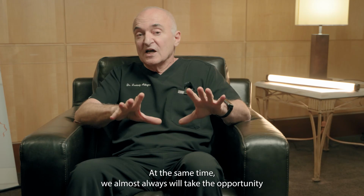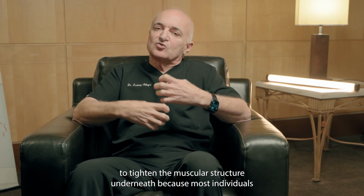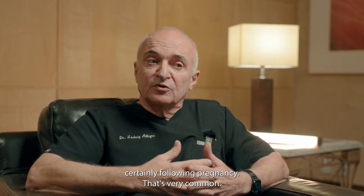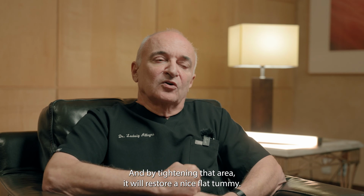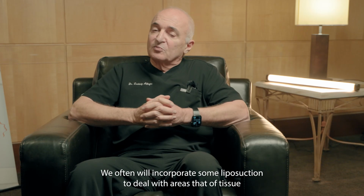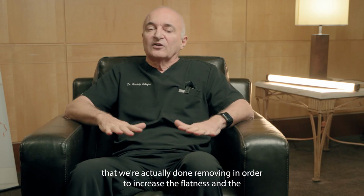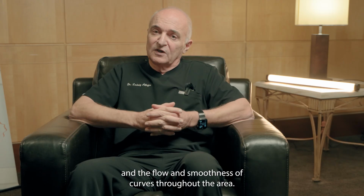At the same time, we almost always will take the opportunity to tighten the muscular structure underneath, because most individuals will have some ballooning or laxity of the abdominal wall, certainly following pregnancy. That's very common. And by tightening that area, it will restore a nice flat tummy. We often will incorporate some liposuction to deal with areas of tissue that we're actually not removing, in order to increase the flatness and the flow and smoothness of curves throughout the area.